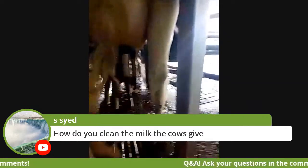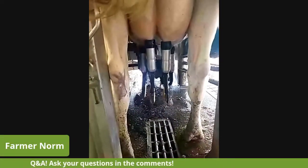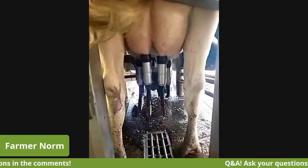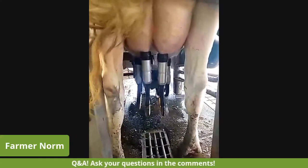So right now, this is our Gia robot that is milking a cow. So what it does when it attaches that, and hopefully we'll get another cow to come in, the laser and the camera sees the teats and attaches. For the first few minutes, it washes the teat and cleans it.